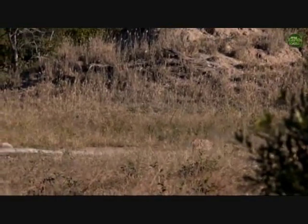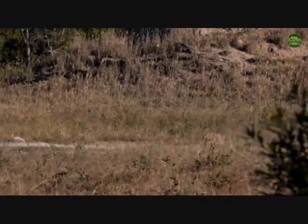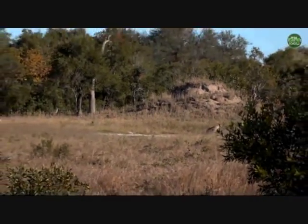Also, the little monkeys are very good in the trees. Now, a leopard is quite good in the trees, but not nearly as good as a monkey. So the monkeys go and sit on the small branches at the top of the tree, and then they wait.